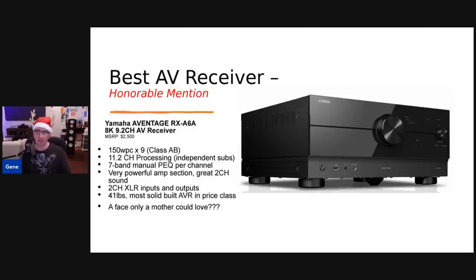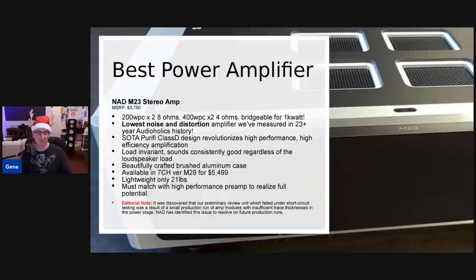I like the Surround AI processing when you're watching Dolby Atmos movies. They've got the Auro-3D upgrade on it, and they have the 8K upgrade as well. It's a well-built receiver, and Yamaha reliability is just legendary. So out of all the receivers at this price point of $2,500, it's very hard to find something built to this level. It also has balanced XLR preamp outputs for the 2 channels and balanced XLR inputs for an analog source. Uncommon to find in an AV receiver, especially of today. So excellent receiver. Don't discount Yamaha, even though it's got a face a mother could love.